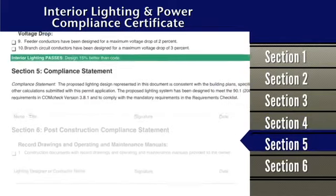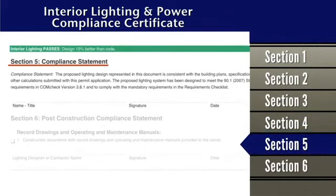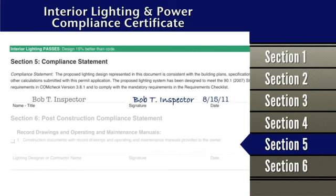Section 5 is the compliance statement, which reminds the applicant that the proposed lighting design is correctly represented and is consistent with the building plans, specifications, and other calculations submitted with this permit application. This statement should be signed and dated by an appropriate member of the design and construction team.